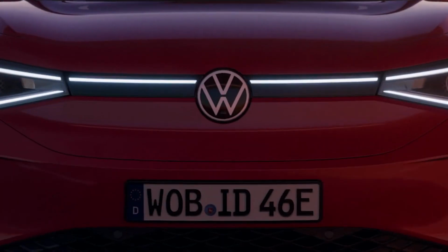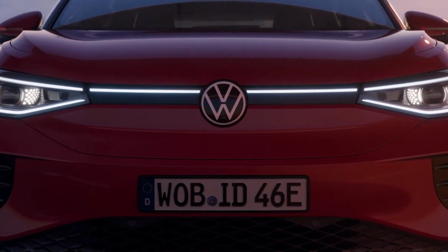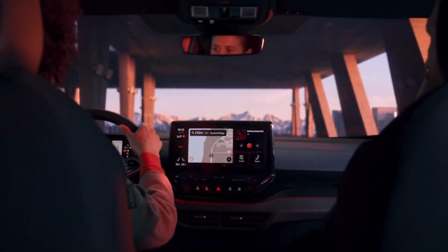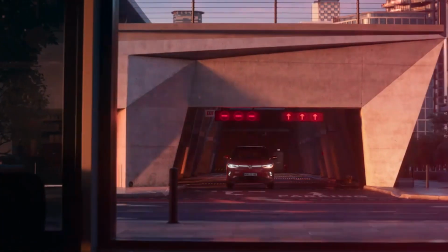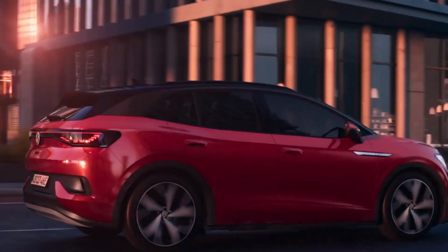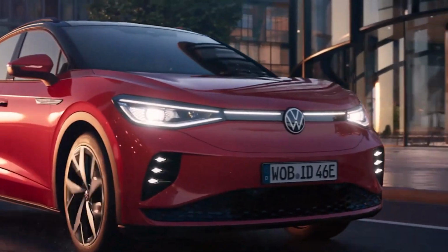The new top-tier edition of the Volkswagen ID.4 with 2 motors and all-wheel drive accelerates from 0 to 60 miles per hour in 5.7 seconds. Then there's the price, which has increased by $7,000 since the beginning of 2021. From 38 to 45 grand, it's terrible. But it's understandable in many respects.